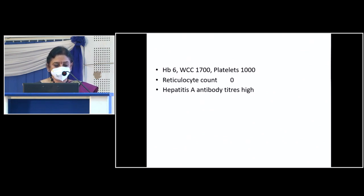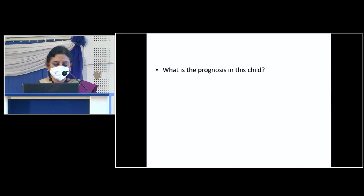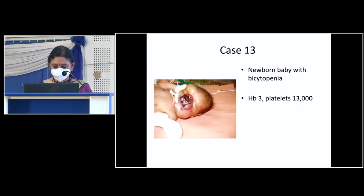Aplastic anemia, because they don't have liver or spleen enlargement. Post-hepatitis A aplastic anemia. It has a very good prognosis provided it's treated well. This is one condition where we can give them immunosuppressive therapy, ATG, and they recover well. So they need to be treated fast.